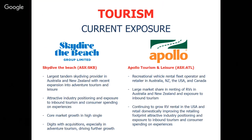On the Apollo side, that business in Australia and New Zealand is well established in the RV rental space. And we've seen them branch out as well into the US, into more retailing in Australia. And again, there is a domestic component to that, but a large part of the driver is inbound tourism. So we've got tourists coming to Australia. They rent out an RV, they drive around. If there's capacity constraint, which there can be at times, that helps on pricing as well.